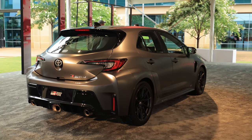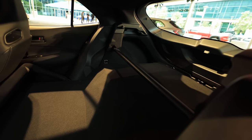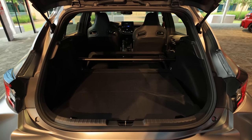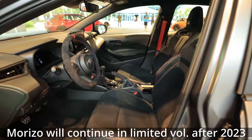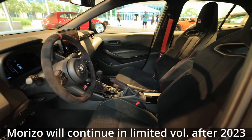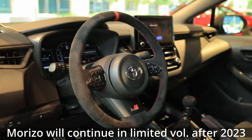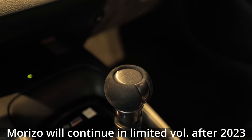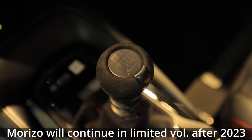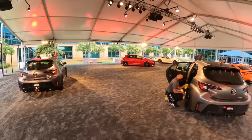The rear seats are gone on this vehicle. It has two member braces in the back, and it is about 100 pounds lighter than the circuit edition right here. This thing is gonna be very hard to get your hands on, just like all the GR Corollas, but especially this guy. I mean, Morizo, the racing name of a Toyota master driver, Akio Toyoda, CEO of Toyota himself. That's his baby, as well as all these are, but definitely that one.